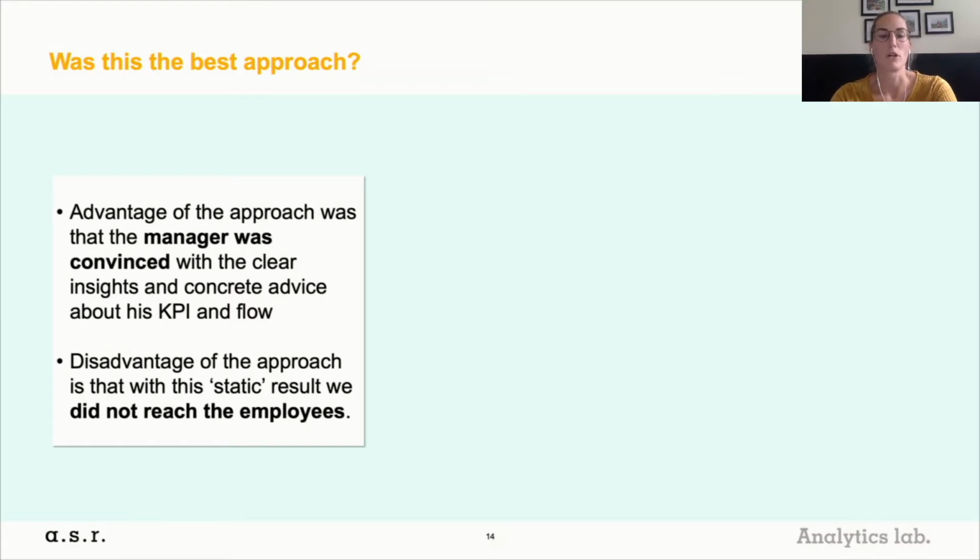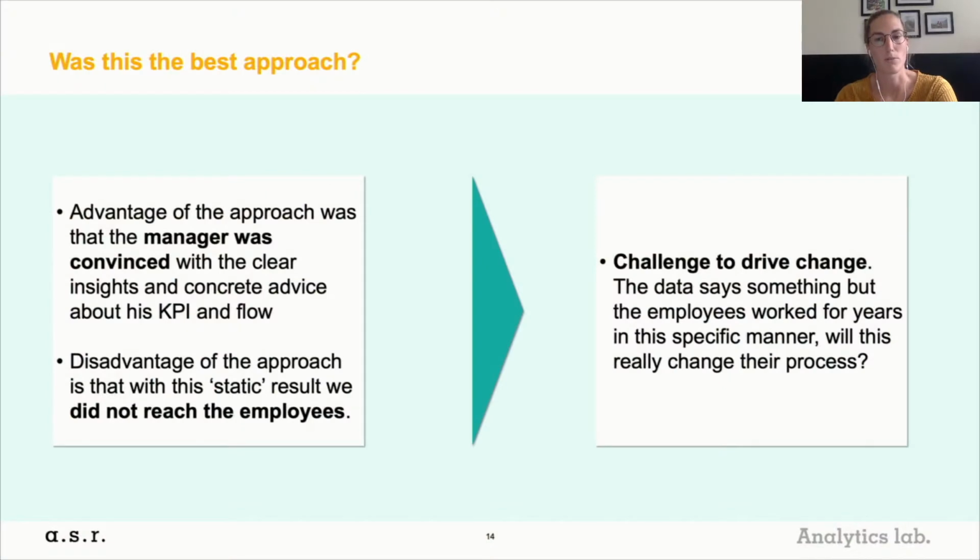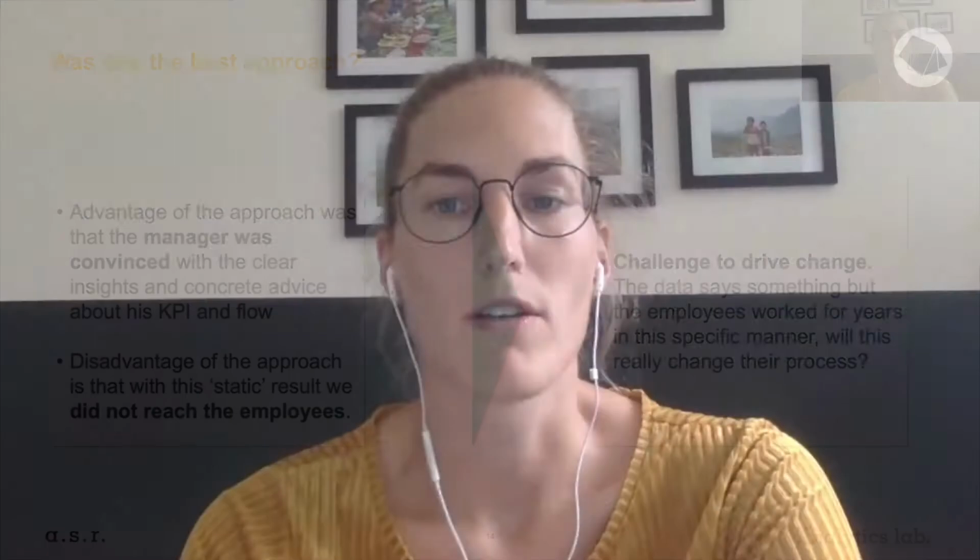Delivering this report, I'm not sure if we reached the employees directly, and I think that was the challenge in this case, because in the end, we want to drive change, and our goal is not to visualize the process, but our goal is to drive change by visualizing the process. So in this case, the data says something, but the employees worked for many years in this way. So it was interesting to find out if they would really change the process. And as it turned out, what we decided to do is do some more presentations with them and introduce process mining to them so that we would guide the advice report a bit more.